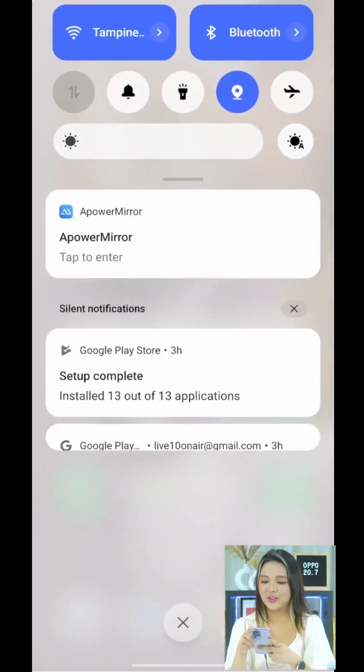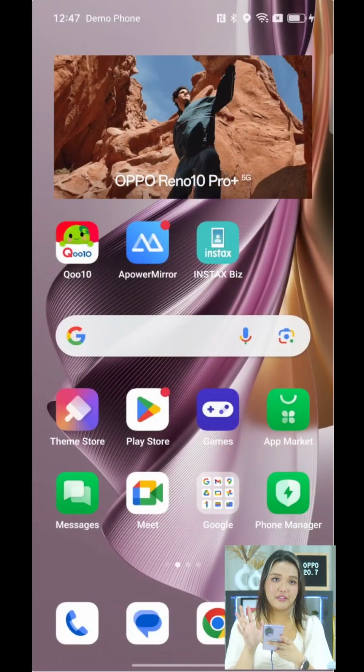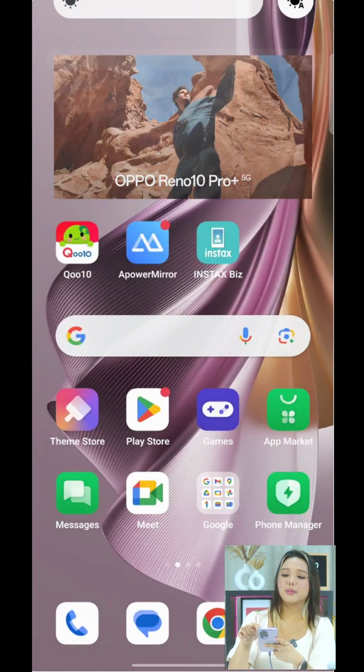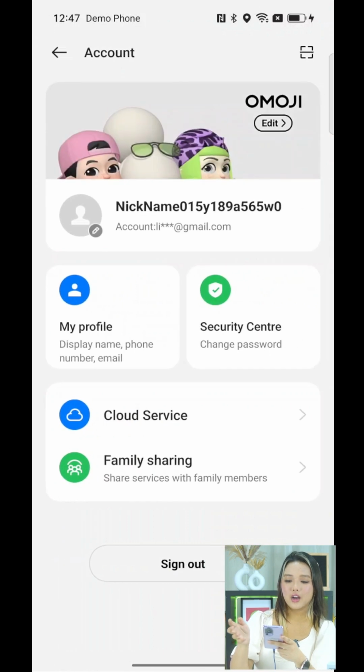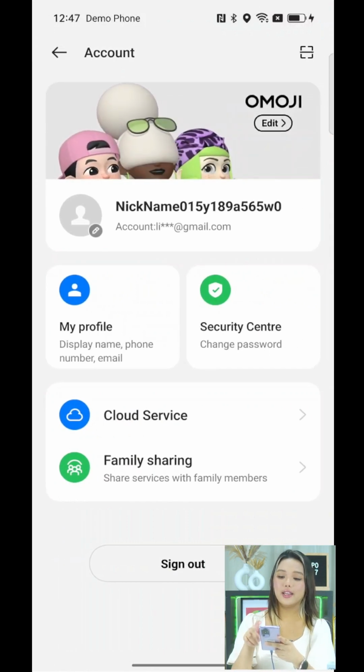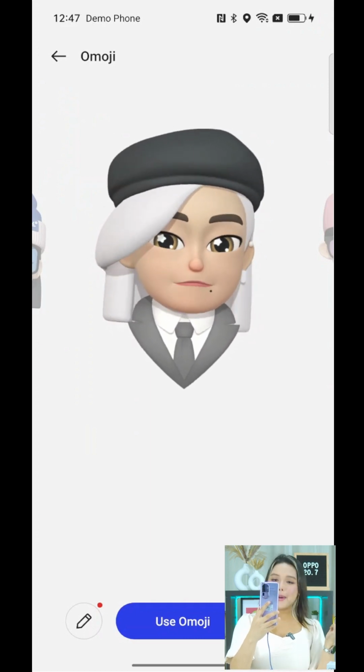Okay, got you. So for you to find the emoji, which I really love, if you guys don't know what that is, you just pull it down and click on the settings. You have to log in, of course. Click on your login and it's right here on emoji. Click edit and she's back.